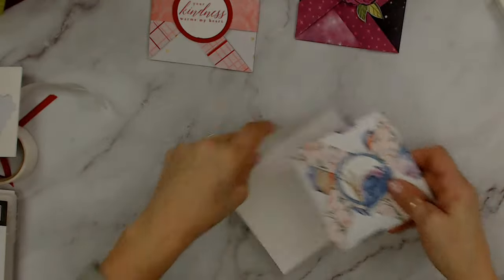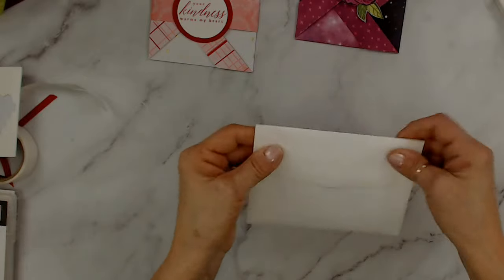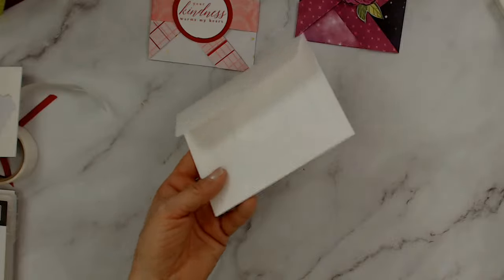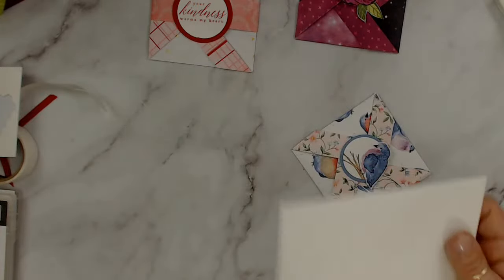See, it's the right tallness, whatever, but you get a little bit of wiggle there because it's 4 1/4 by 4 1/4. So for me, I'm not doing a special envelope.